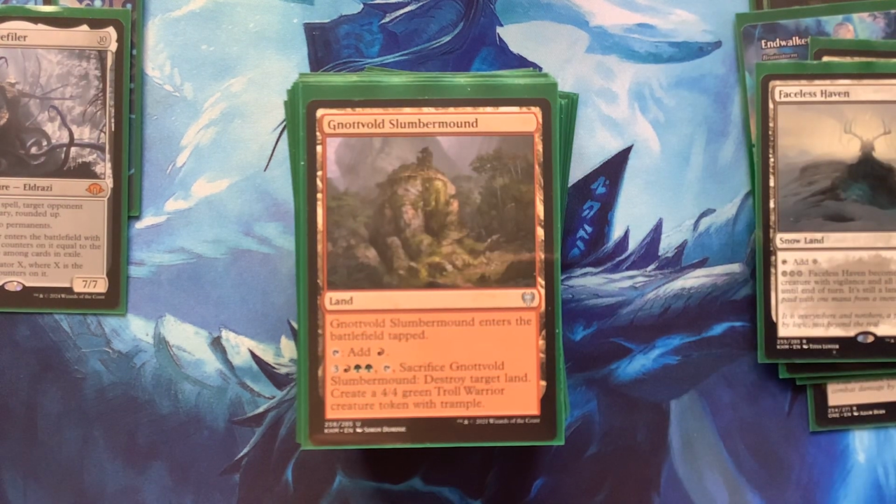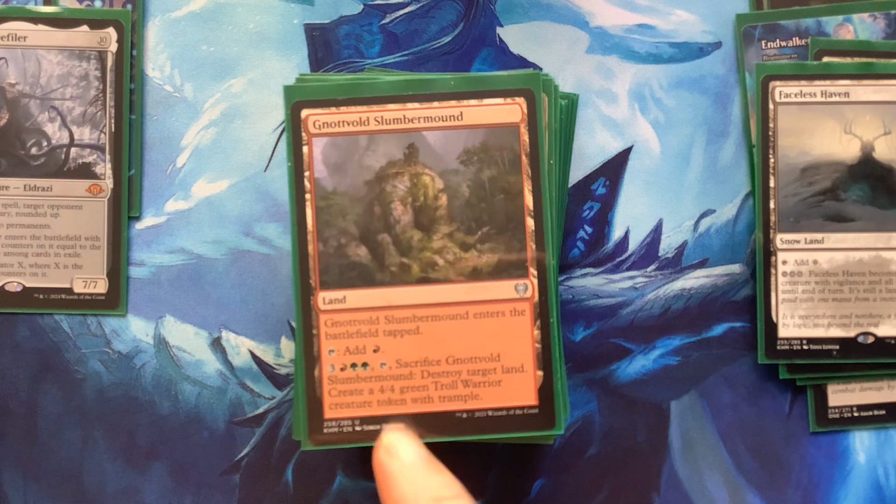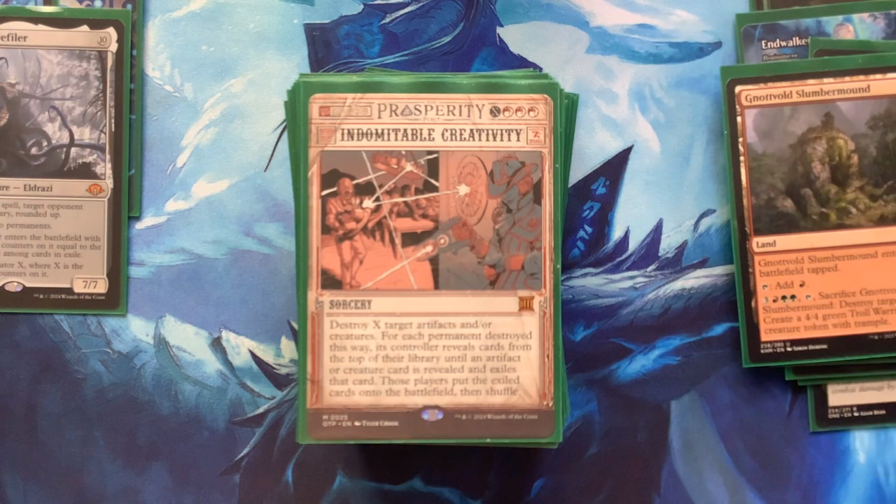Here's a Nethroi Slumber Mound. Once again, this can just become a creature. It could destroy a target opponent's land. It could just be like a nasty land in general. So love to see it. You can do all that at instant speed too, so that's really nice as well.